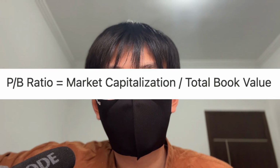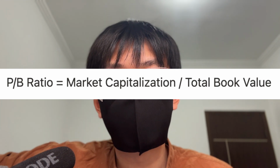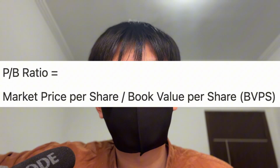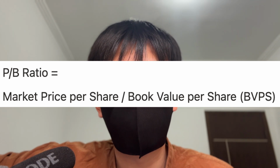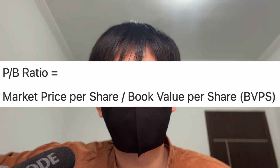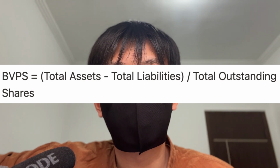Method 1. You can take the company's total market capitalization and divide it by the company's total book value. Method 2. You can calculate it on a per share basis. Take the current market price per share and divide it by the book value per share. To get the book value per share, you simply take the total book value, that's assets minus liabilities, and divide it by the total number of outstanding shares. Both methods give you the same P/B ratio.